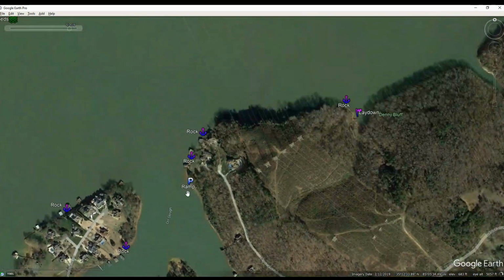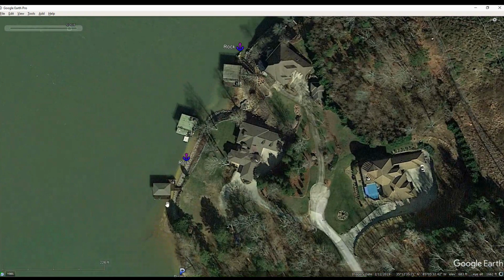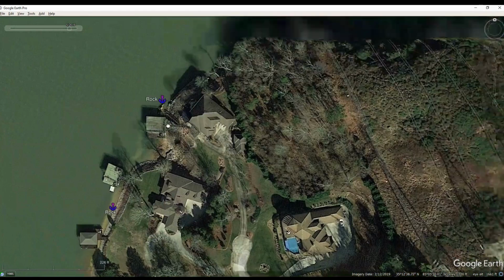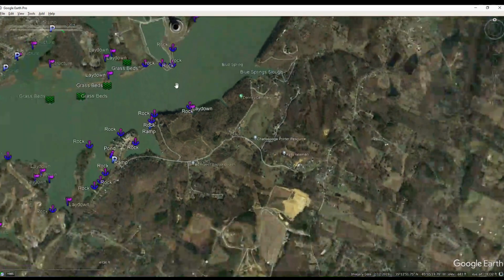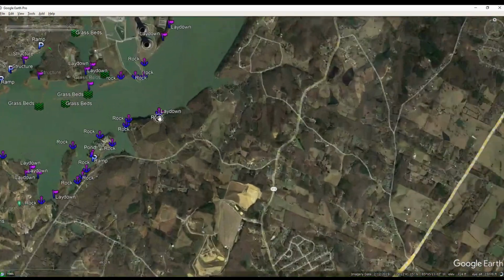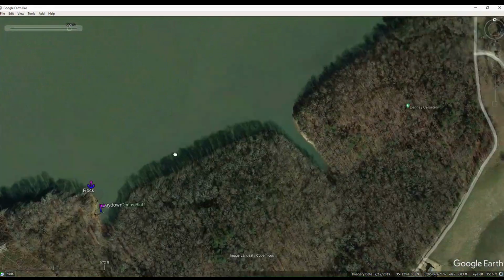And then as we move up, we got a ramp, some more rocks in here off this seawall. Now, if you get up here and get more parallel with this, this could be a pretty good spot to go find some as well. Got some pretty good rock in there too. A ton of power lines right there. And then as we move up here, we're going to see some more rocks, some more laydowns, kind of the same thing. Looks like Denny Bluff.